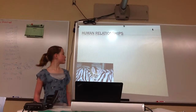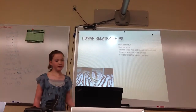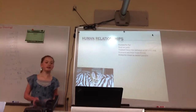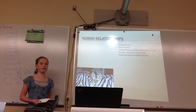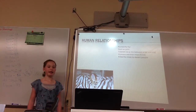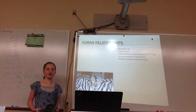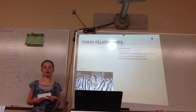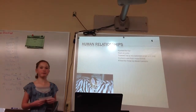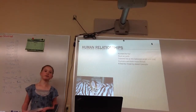In human relationships, someone has their cute little Fennec fox pet on a dog bed or something. Some tribes do hunt them for fur. Sometimes people do keep them as pets. They're usually treated like a mix between a cat and a dog. Humans are their main threat for becoming extinct, and they are killed for meat by some desert people.